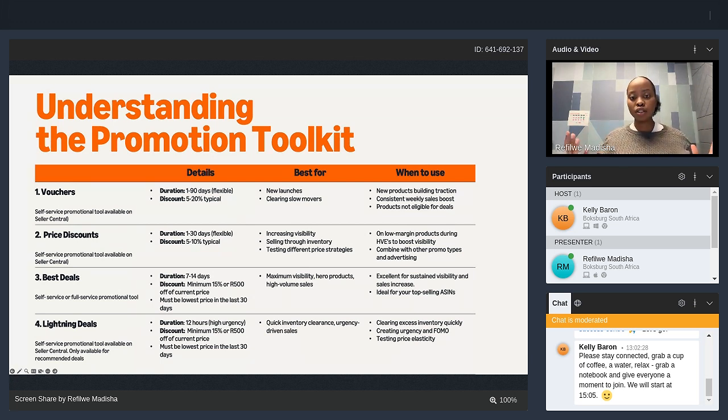When to use vouchers. Vouchers are great for building traction, for consistent weekly sales, and for products that are not eligible for deals per se, right? So if you can't necessarily get to run a deal, you can try to run a voucher on your product. We recommend an always on strategy. So just play around with vouchers, see, okay, if I put a voucher on this and maybe a deal on that, how does that really help my catalog? How can I grow using these promotions? And vouchers is a really good place to start.